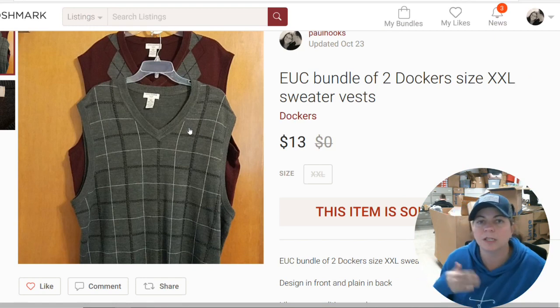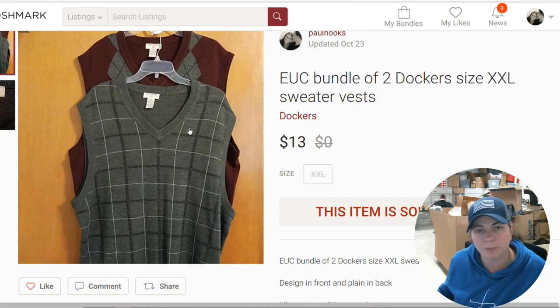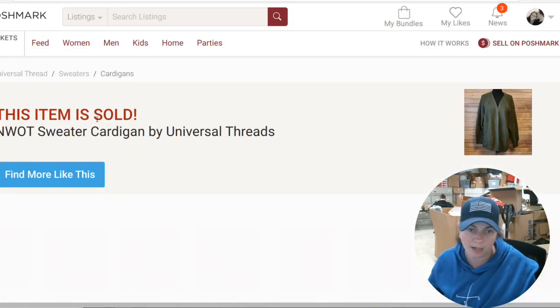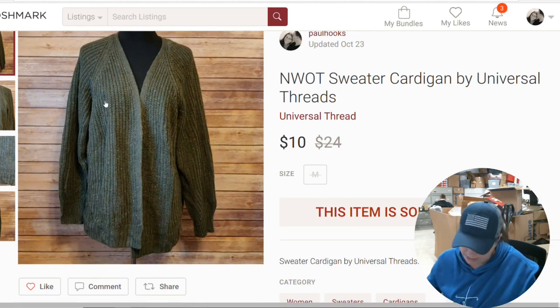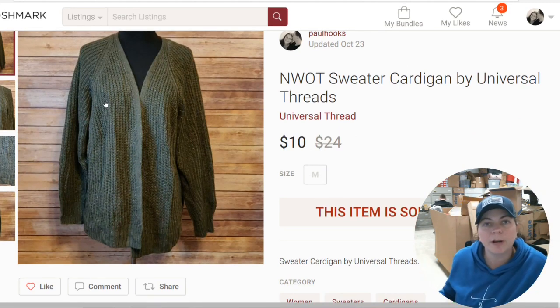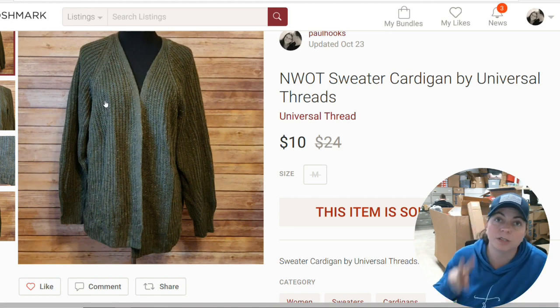But if you notice, they're not super expensive items, and so if you put them both together because they were the same size, they have a tendency to sell a little bit better. And so that's where I was able to get the profit. If I try to put these individually, they probably would not sell as well. And last but not least, I sold this sweater cardigan by Universal Thread for $7.05, spent $2 on it, and so I was able to make $5.05.